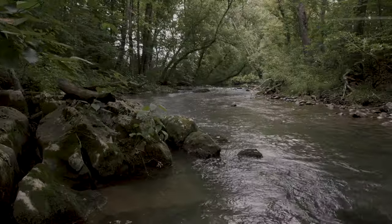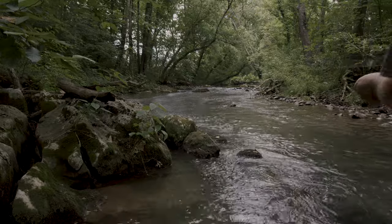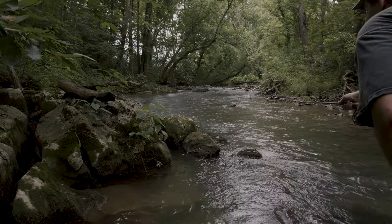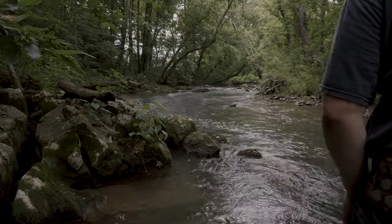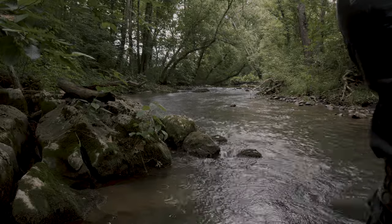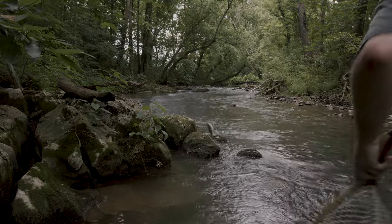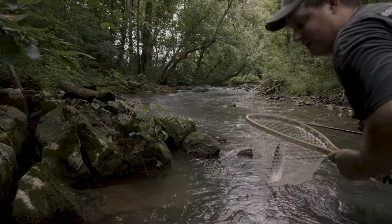Okay, I'm gonna give a crack at this hole. I caught a brown out of here last time. There's one. Oh, good one. Good one, nice one. Oh my God. There we go.